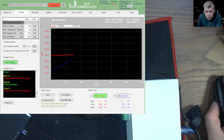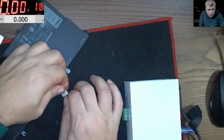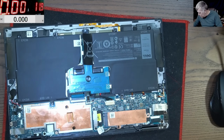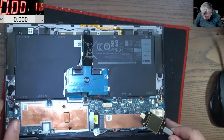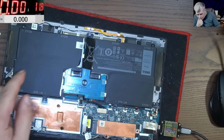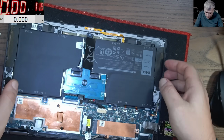Okay, so let's go out from this app and let's try to put the battery on the laptop and see if it's charging and discharging. Okay, now let's plug the USB power meter. And you can see the charging light there, and it's taking 2.1 amps, you can see. So that means everything is fine.